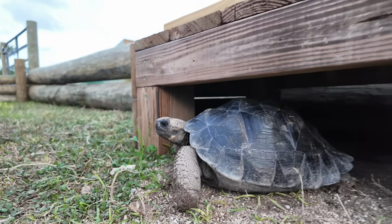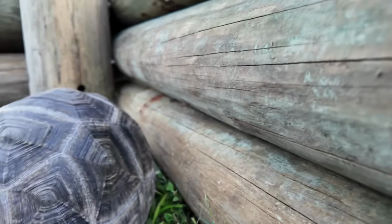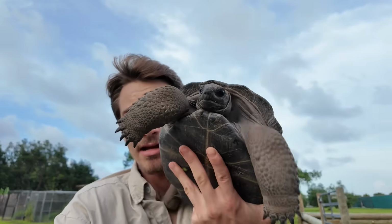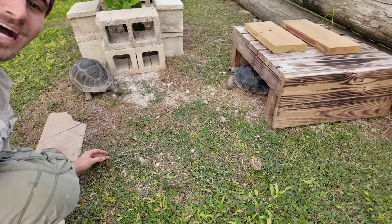This guy is about 2 years old, and we have a beautiful Aldabra tortoise from the Seychelles. So these tortoises right here are also some of the giant tortoises. Okay, all right, you want down, buddy? He wants down, so we're gonna put this guy down right here. You can see the Aldabra is going to hightail it out of here.